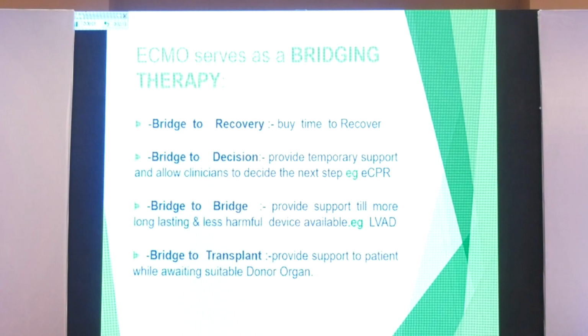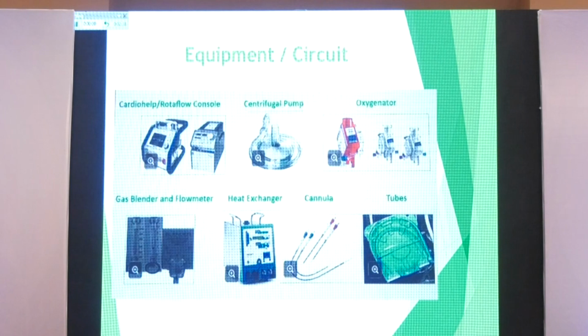ECMO is used as a bridging therapy, either bridge to recovery or bridge to decision, especially during CPR, when you take the patient on ECMO and then you have time to decide how to proceed. Most important is bridge to transplant, where ECMO provides support to the patient while on the waiting list. This is significant for lung transplants as well.